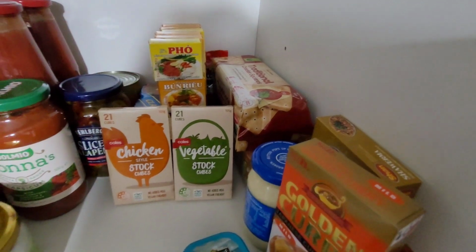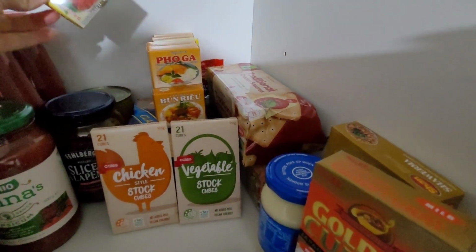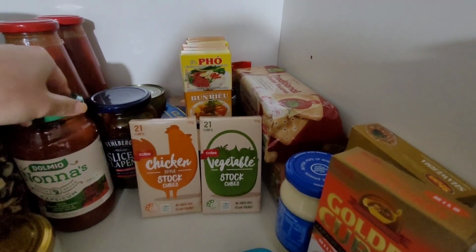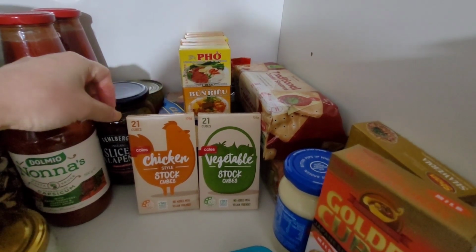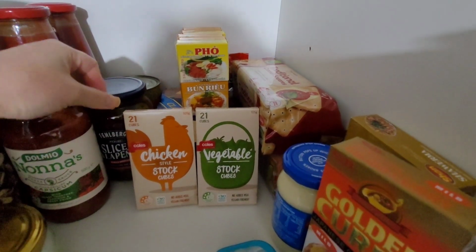Some stock cubes, as you can see here. I got these ones from Coles, but the Asian soup broth, you can see here, so your pho, your bun bo and stuff, that is from my local Asian grocer. Coles and Woolies sell that for $1 or $1.10. Sometimes it will go on sale for like 80 cents. But if you go to your local Asian grocer, it's like 70 or 75 cents.